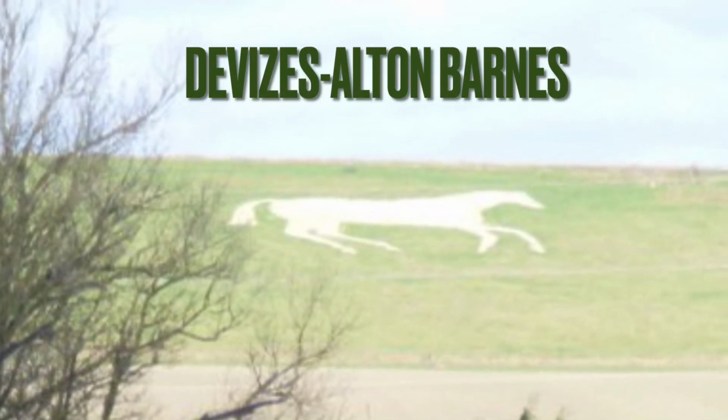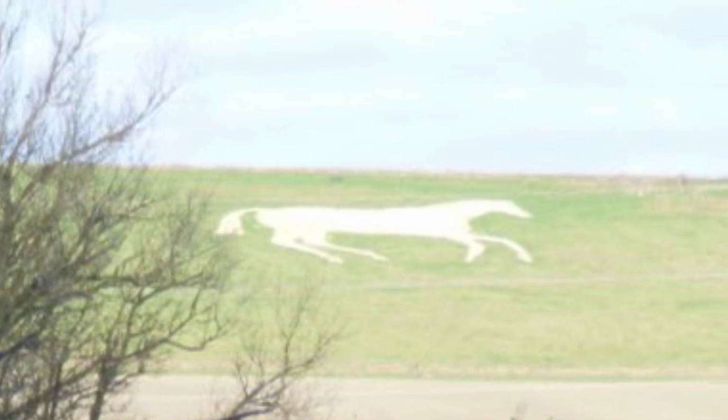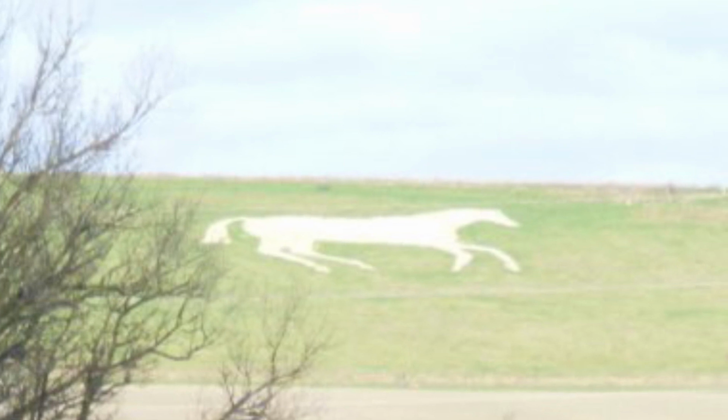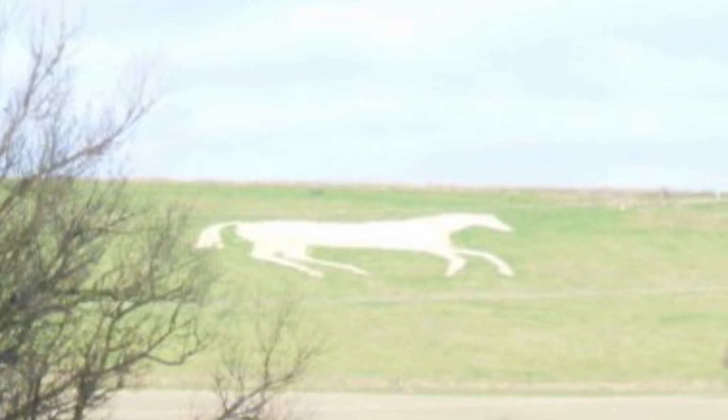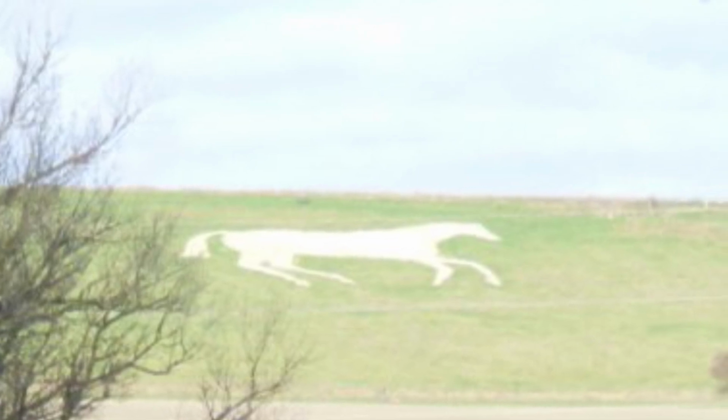Devizes White Horse is the newest of all of Wiltshire's white horses. It was cut into the chalk of Roundway Hill in 1999 to a design by Peter Greed. It was made to mark the dawn of a new millennium, and it was lit up in time for New Year's Eve.